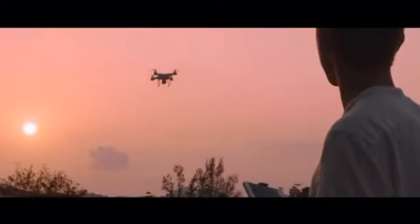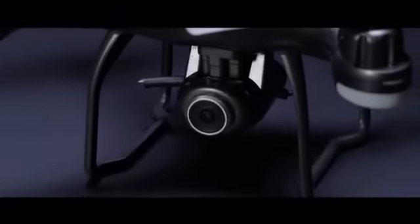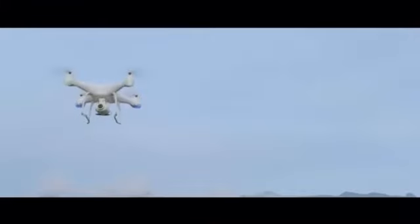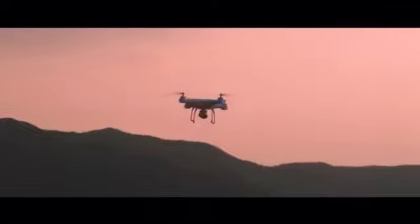Seeking stars in the sky, shocked by the boundlessness and vastness. But Potensic's enterprising craftsmanship can make our dream finally come true. T25 enlightens your life.